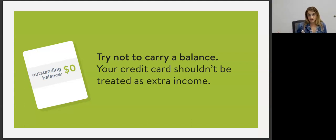If you can't afford that piece of pizza, if you can't afford that t-shirt, if you don't have enough money in your checking account right now to buy that concert ticket, then you really shouldn't put it on your credit card. You can't afford it. If you can't afford your concert ticket, you shouldn't be taking out a loan for that concert ticket, right?